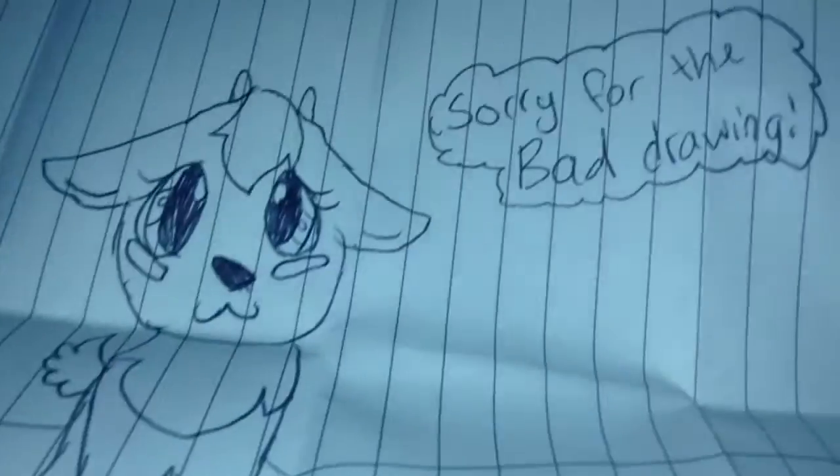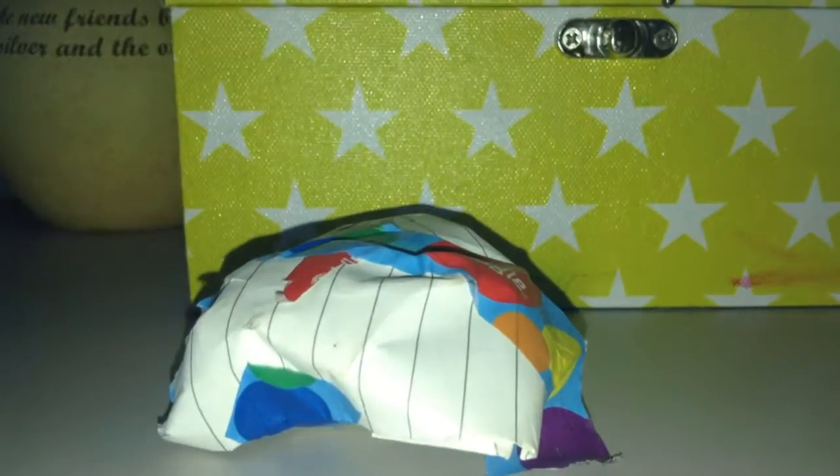Here it is. Last but not least is my fan art. Here we have some beautiful fan art. And she says, sorry for the bad drawing. This drawing is not bad. It's so cute. It's way better than my ghost. And thank you so much. So we're done with the fan art, the colouring page, and the letter. Thank you very much. Now we're going to go on to the special.